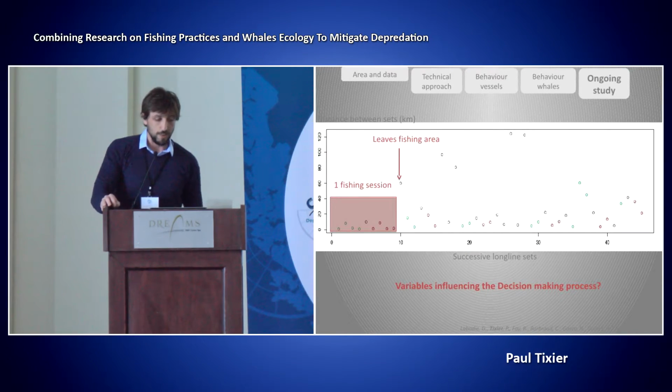And what we analyzed was what is going to influence the decision making here. The fisherman has two decisions to make. The first one is to stay: this is a good fishing ground, I'm going to remain in the fishing ground. And the second one is to leave, for whatever reasons. And this is what we are interested in. Is it because of CPUE, or is it because of the whales?